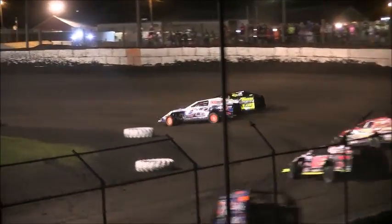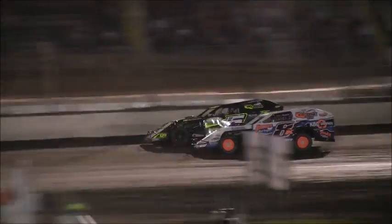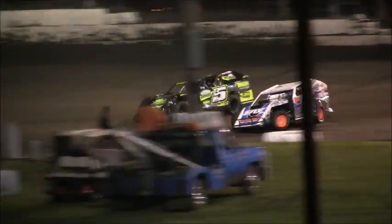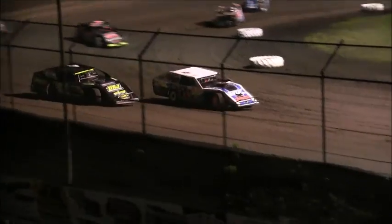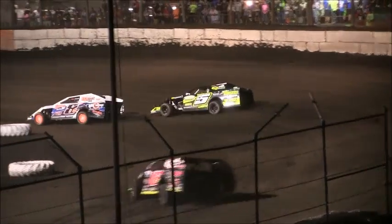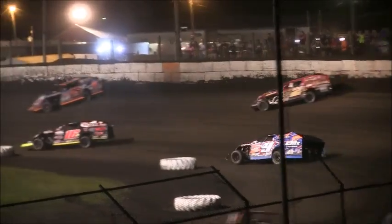Side by side. Levi Kissinger, the 25 of Tyler Nicely, door to door down the backstretch here in heat number 2. Still side by side. They're glued to each other. Rubbing fenders a little. Tyler Nicely going to take the race lead away from Levi Kissinger. 5 in the books, 5 to go. Don't count out A-Dog yet. He's rolling on the top side, bringing the 2% along with him. The Coal City Express looking to come to the front, along with the 25 of Alan Weiser.